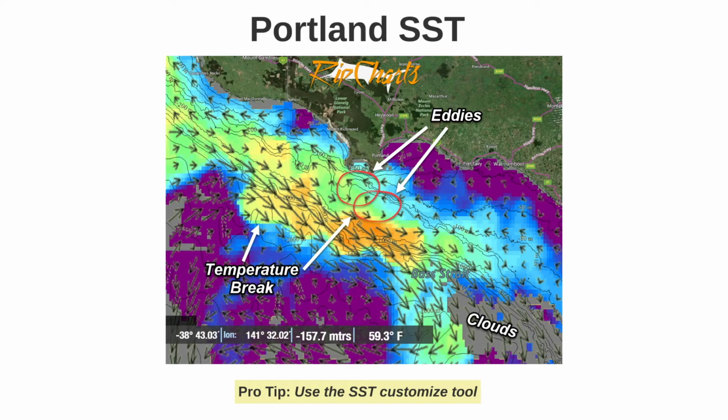So the mobile app does give you the current speed. When you click on a spot or tap on a spot, it will say what the calculated speed is there. The longer and shorter arrows will also give you a quick indication of fast versus slow.